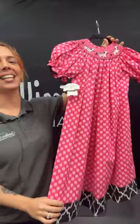I didn't think we'd have a model for the children's clothes today. Here's Tess. That's a bit ridiculous. I mean, I don't know if you guys can see, but this is too much. To my knees. I cannot have a giggle attack.